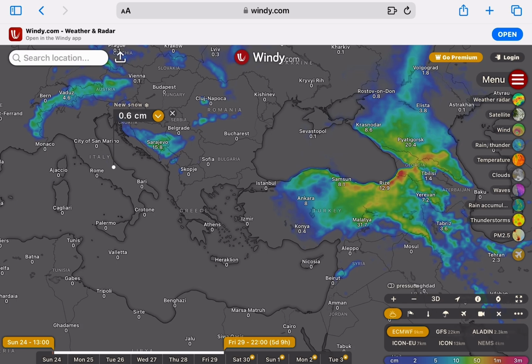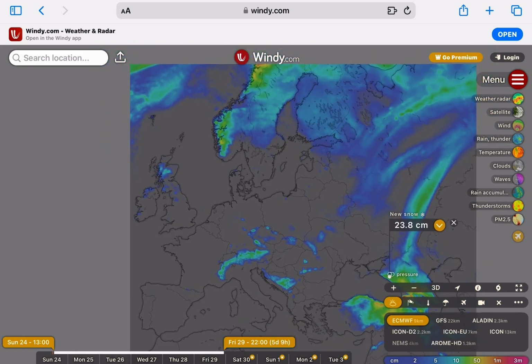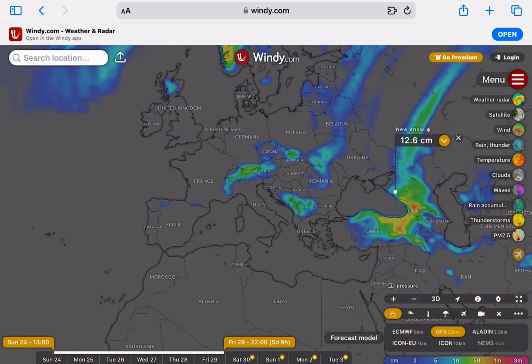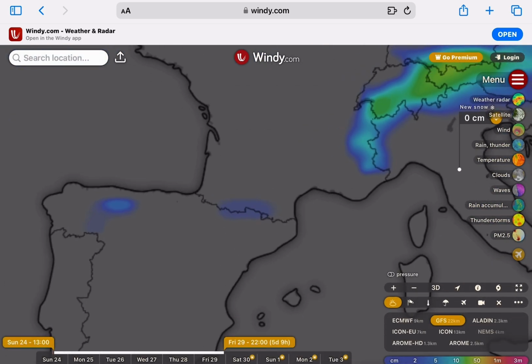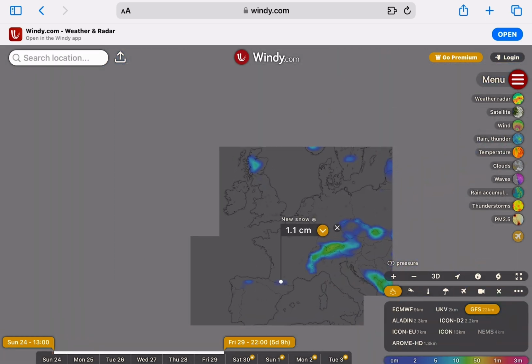And be aware, in Turkey and Georgia it still shows those crazy amounts I talked about yesterday. Syria, more spots in northern Iran. So be aware, Russia. And yeah, the GFS also has snow. It has a tiny bit more in Ukraine, Belarus, Latvia, and southeastern Europe. It does have some in the Pyrenees and northern Spain, and some in the northern UK too.